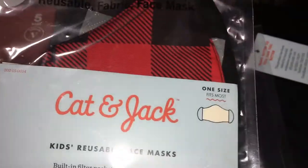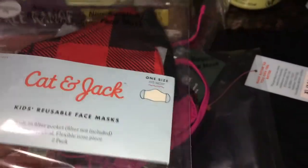But I got that one for her. I am on the lookout for a white and black Buffalo check one. So let me know, guys, if you find any anywhere, because I am searching for a black and white one.